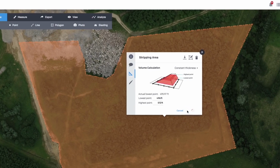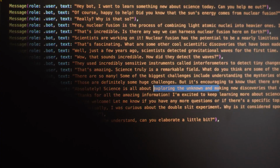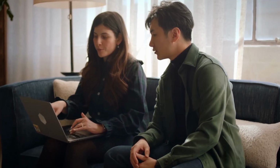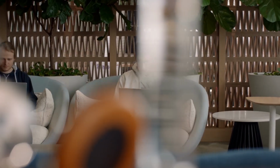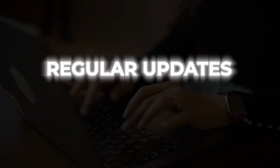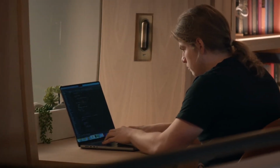More importantly, test and debug. Conduct thorough testing to ensure the app's functionality, performance, and usability. Identify and fix any bugs or issues through debugging and interactive testing processes. Lastly, deploy and maintain. Deploy the GIS app to app stores or web hosting platforms. Provide regular updates and maintenance to address user feedback, improve features, and ensure compatibility with new devices and operating systems.